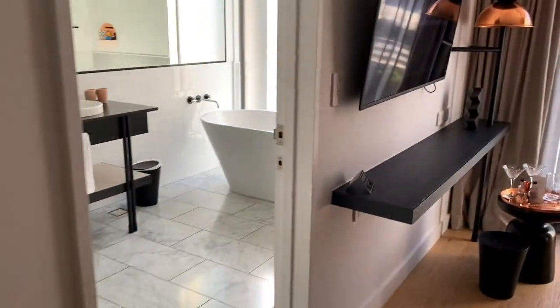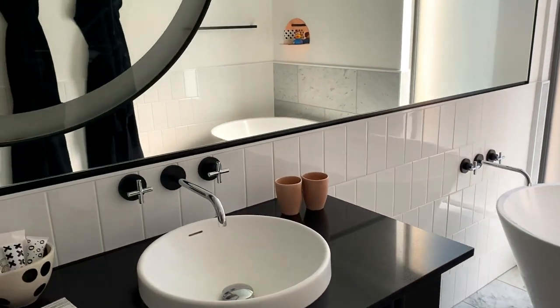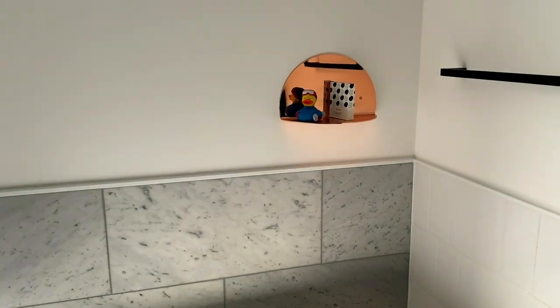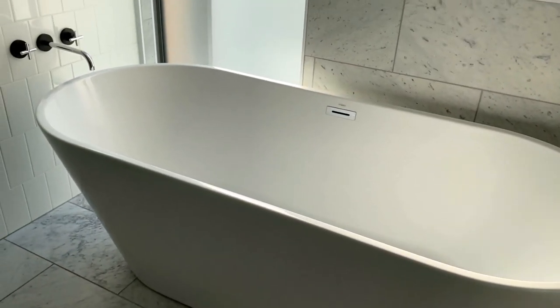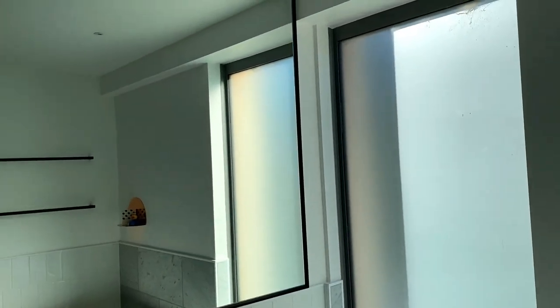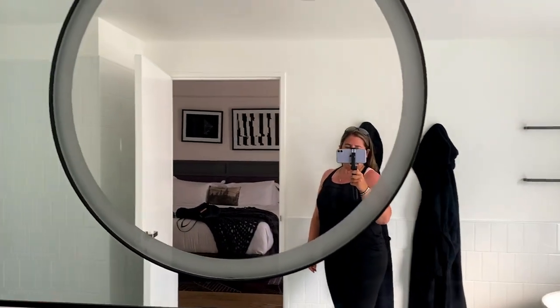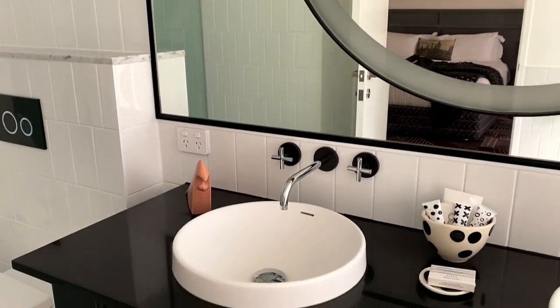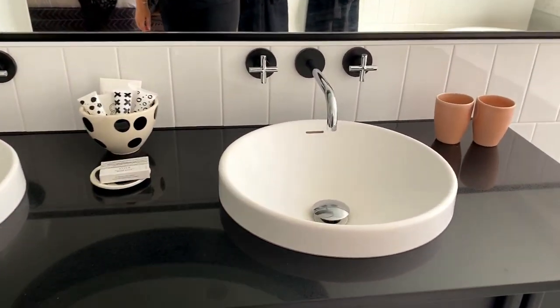So, look at the bath. I couldn't remember if I'd got a bath or a shower. Oh, I've got both. Okay, that makes sense. Oh, how cute, a little rubber ducky. Bath soak. Gorgeous bath. Oh, I think I might go in that later. Huge, huge long mirror. Me looking a little bit red today. Oops. And double vanity, which is always nice.